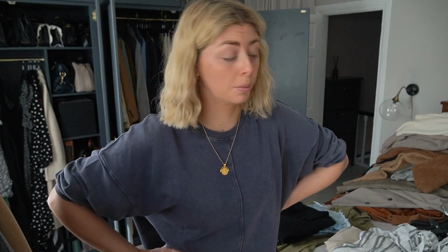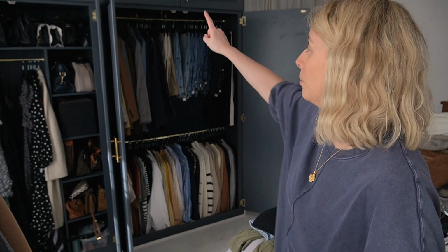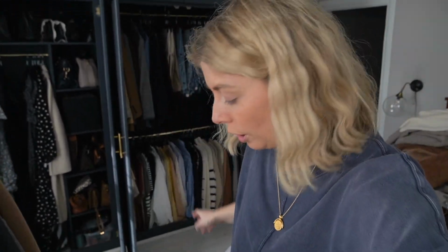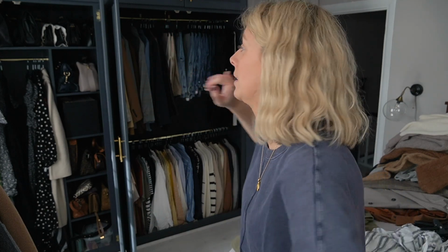Right, I've started getting a bit hungry, so I'm going to have a bit of a lunch break and then I'm going to crack on. I have just remembered that I have some more storage tubs in those top cupboards above the actual main part of my wardrobe, because I was thinking to myself, where are all my trousers, my non-denim? Turns out I've got a storage tub up there full of trousers.